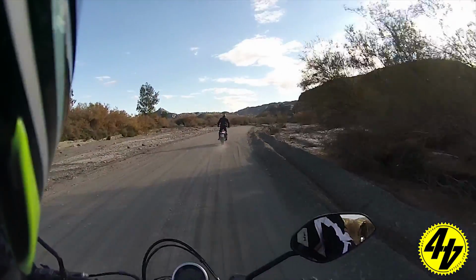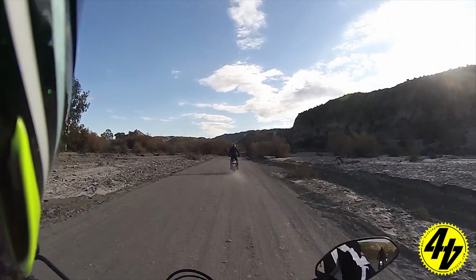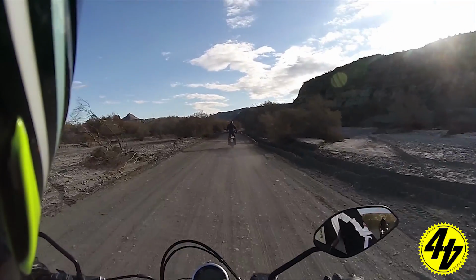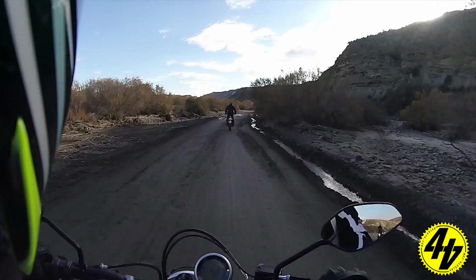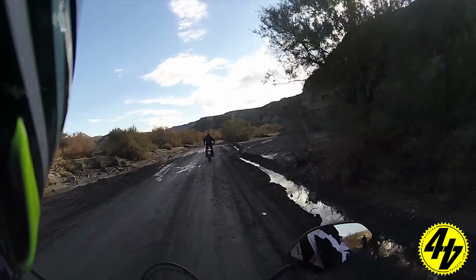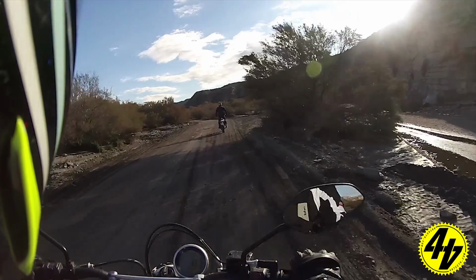The Desert Sled, I didn't know this, but it's named after an American fad in the 60s and 70s, when they used to modify their bikes to go riding in the desert. Big American, well, big 500cc plus bikes to go ride in the desert, and that's where the name came from, Desert Sled.